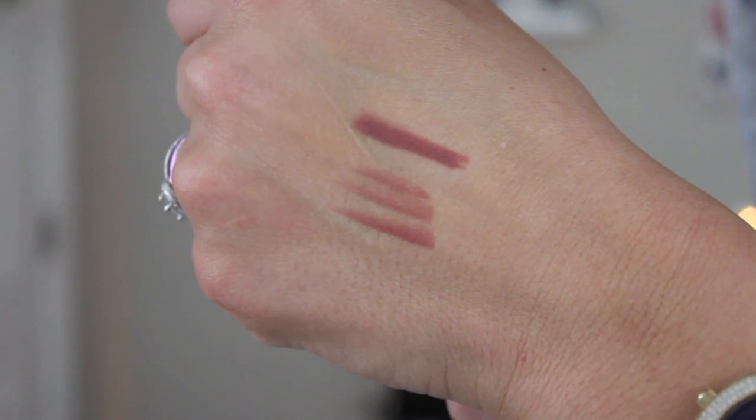But I love this all over the lips. Like I'll line my lips and then fill them in with this and go over top of it with the Buxom gloss. And this combination looks so pretty. Just such a nice everyday combination, and I find that these last really well on my lips, so I've been loving this. And I think that's it for lip products.